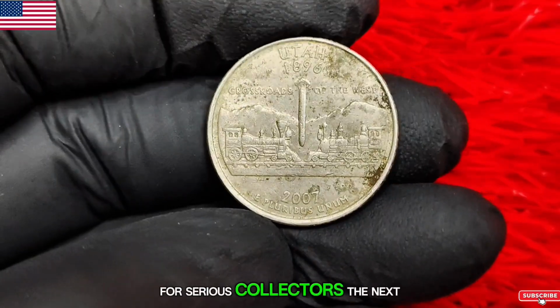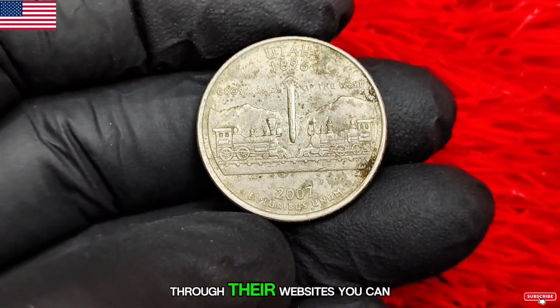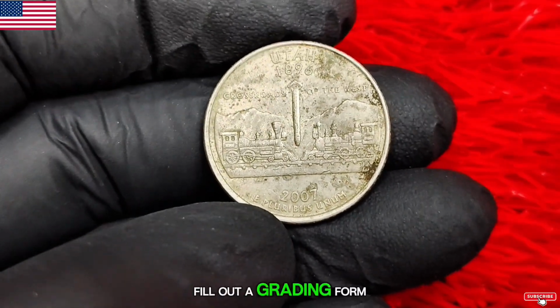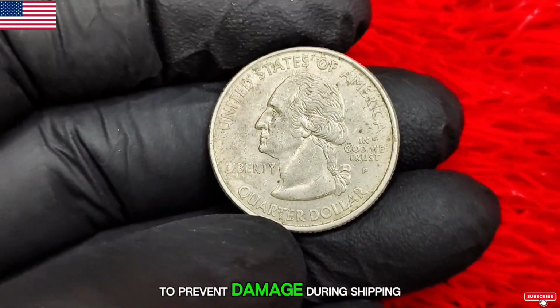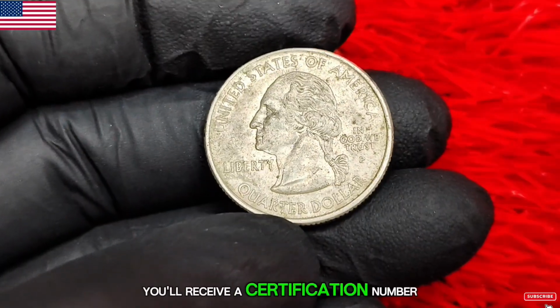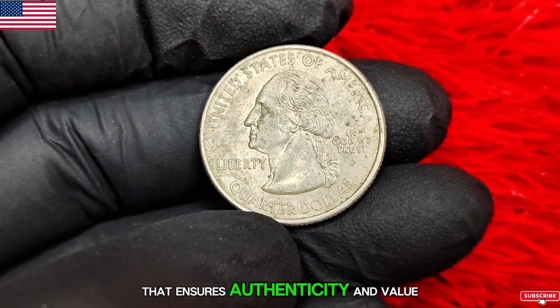For serious collectors, the next step is professional grading. Submitting your coin to PCGS or NGC is simple, through their websites. You can request a submission kit, fill out a grading form, and send your coin in for evaluation. Make sure you follow all packaging instructions to prevent damage during shipping. Once your coin is graded, you'll receive a certification number, a detailed report, and the coin sealed inside a tamper-proof holder that ensures authenticity and value.